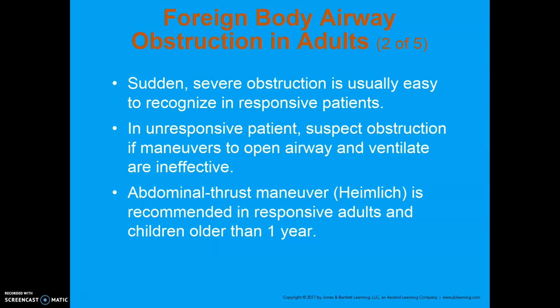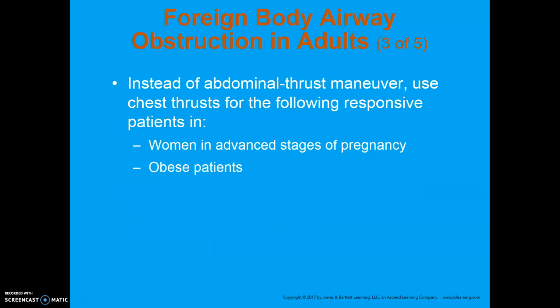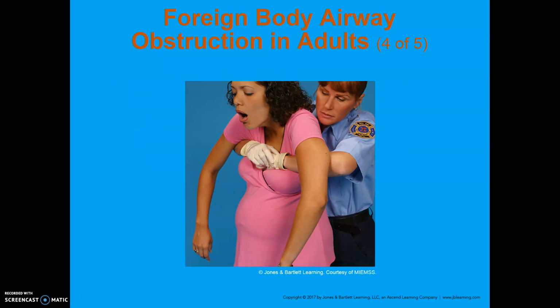Instead of the abdominal thrust maneuver, use chest thrusts for the following patients: women in advanced stages of pregnancy and obese patients, because they are not going to be able to produce that effective, quote unquote, cough. So here's a pregnant lady being given chest thrusts instead of abdominal thrusts.